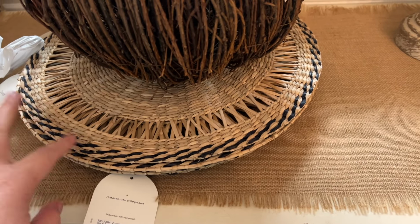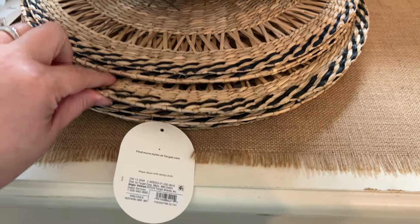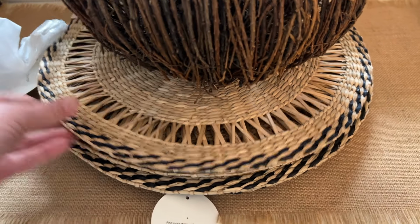I think I'm out of words for all the different place things that we have. I bought 6 of them from Target initially, and then we wanted 2 more to have a full set of 8 because when we have family over, we'll set the whole table, even though right now there's only 6.